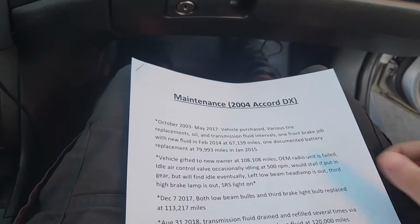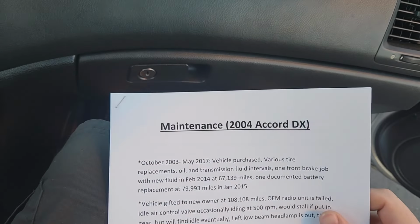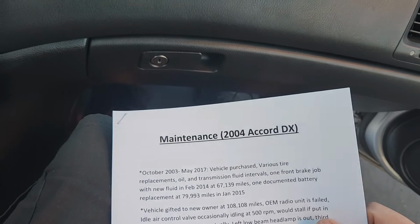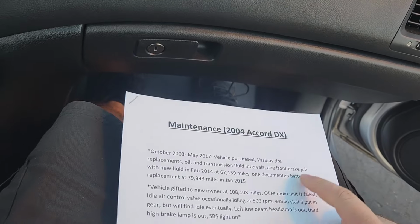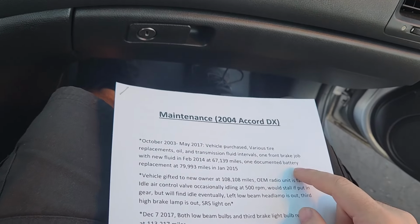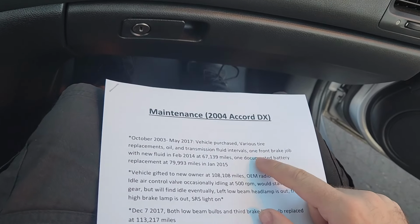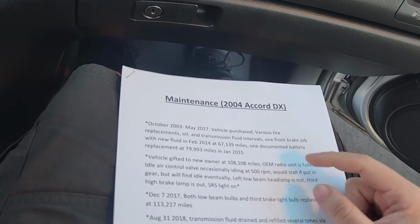Well, now for the good stuff. So the car was purchased in October of 2003. There were various tire replacements, oil and transmission fluid intervals, one front brake job with new fluid, and one documented battery. I don't know if the battery was replaced any more times than that, but that was done in 2015. So in 13 and a half years, the car is just running on fluids and brakes and battery maintenance. I think that's pretty impressive.